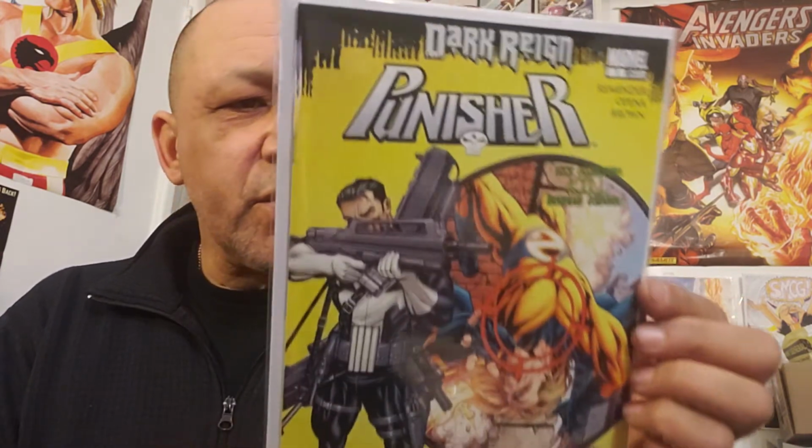It's Amazing Spider-Man 181. What's the one with first appearance of Punisher? $1.99 for this one. See, it's got a little roll in it right there. I guess from the other comic books and stuff. But I thought that was cool. I grabbed that.